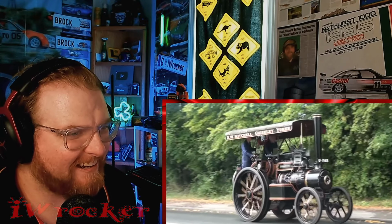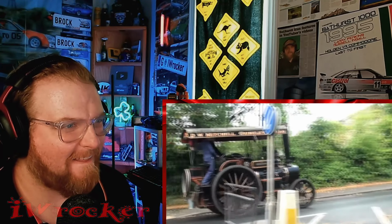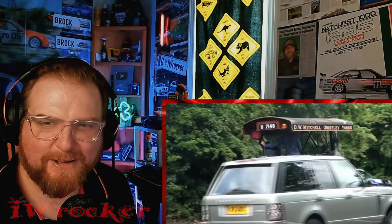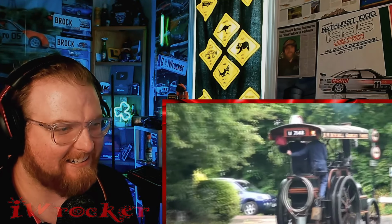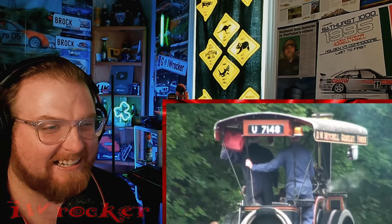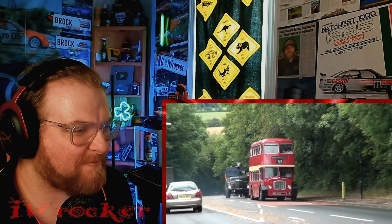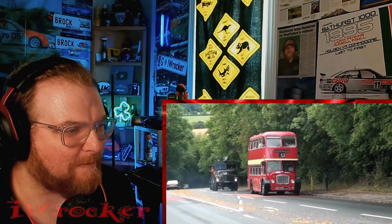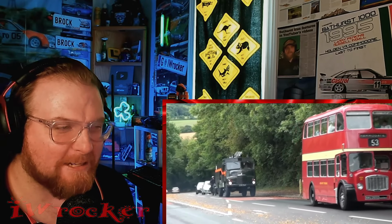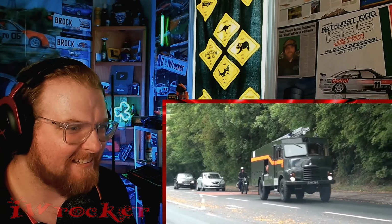What on earth? It's like a mini locomotive. Very interesting. Hey, it's got a plate, it's got a light, it's ready to go, right? Yeah, these are just cool, man. Is that the bus honking like that, or that truck? And what is that thing?